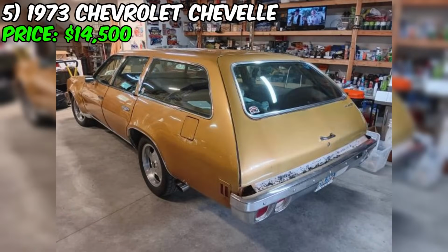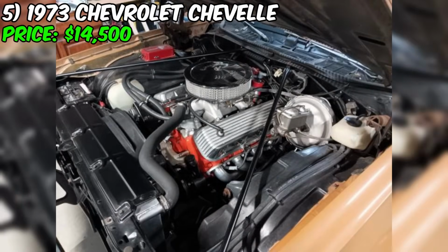So what are you waiting for? Head on over to Craigslist and make this 1973 Chevrolet Chevelle Malibu station wagon yours before someone else beats you to it. Trust me, you won't regret it. This is a once-in-a-lifetime opportunity to own a true masterpiece of American muscle.